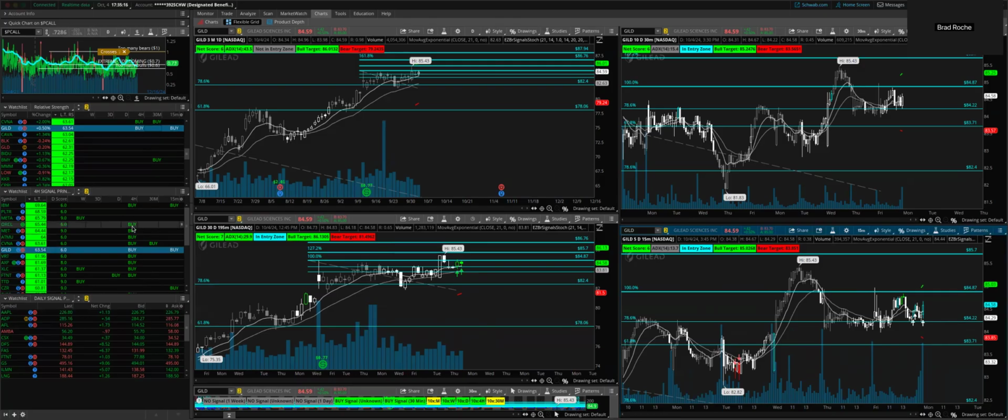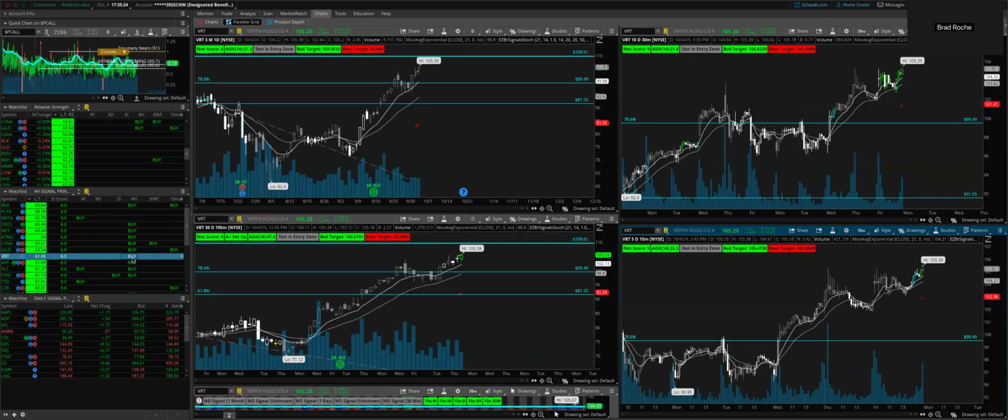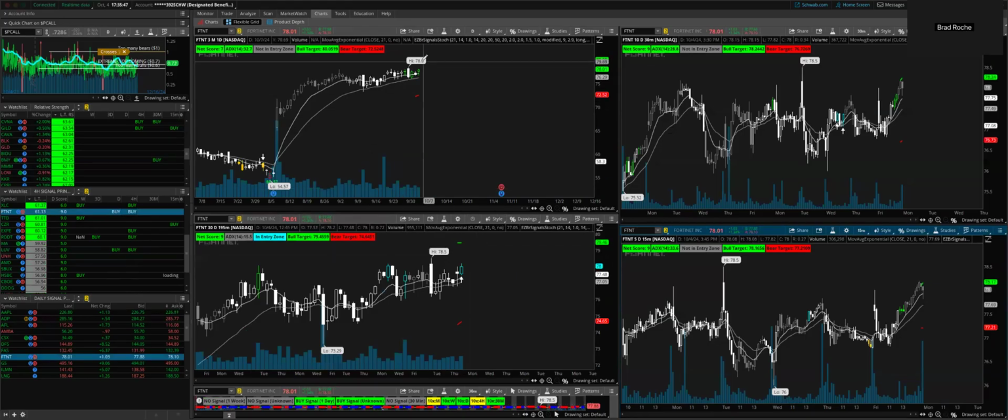We've got a bunch of 4 hour buys here on Oracle, Met, ATMU, VRT looks pretty good as well. That looks like a nice setup. This has 4 hour buy signals, 15 minute buy A plus, 4 hour A plus, 15 minute A plus, 30 minute. FTNT, we had discussed that one in my previous video. This one looks really good. A plus buy signal on the daily, and then we have A plus buy signal on the 195 minute.